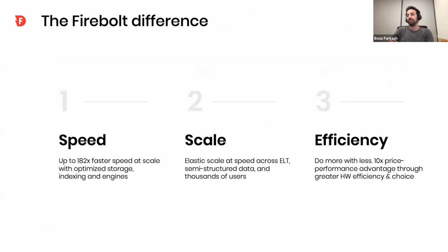So first of all, speed. Speed is something we're very proud of. We came into this market with a strong background in high performance databases. That's the core DNA in our culture, in the background of our CEO, Boaz Farkash, who was a world known expert in that domain. And we typically start every POC by proving that we can deliver an order of magnitude faster performance over the workloads that you want to tackle.